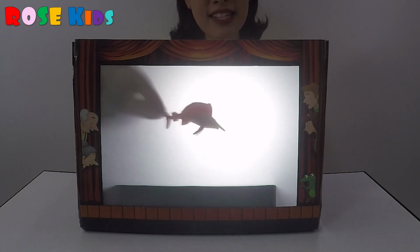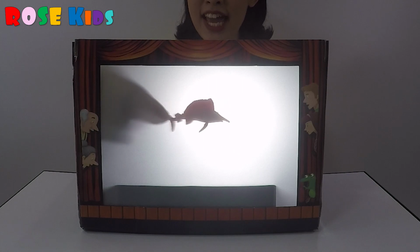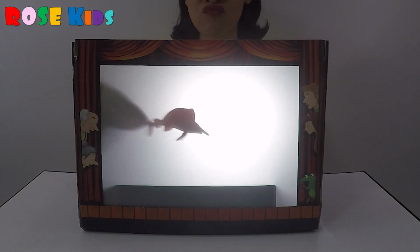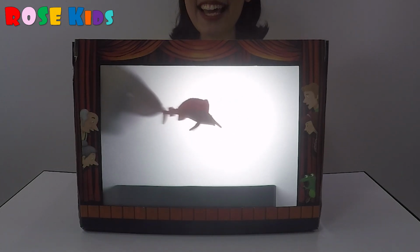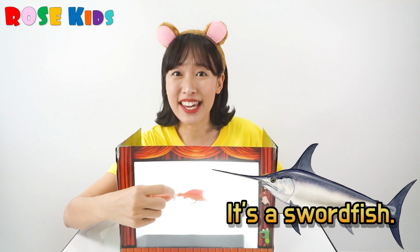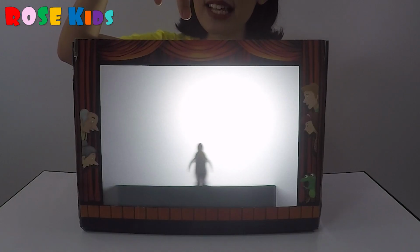Whoa, what's this? It swims under the sea and it has a long and flat bill. It's like a beak. What's this animal? It's a swordfish. It's a swordfish.